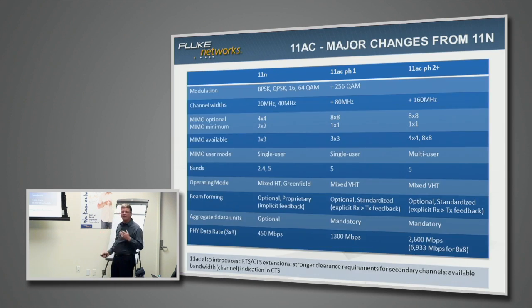And that's kind of what's interesting about the challenges it brings, is that 11ac is not going to replace anything, at least not off the bat. It's just going to be added to the mix of technologies that these networks will have to support. So 11ac being rolled out in 2 phases, according to the Wi-Fi Alliance certification programs, does bring a number of key performance enhancements. And many of you are familiar with these, so I'm not going to go over them in detail.